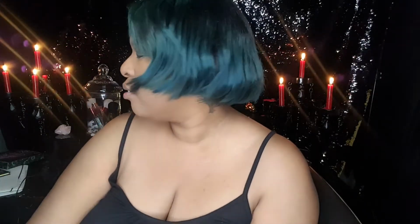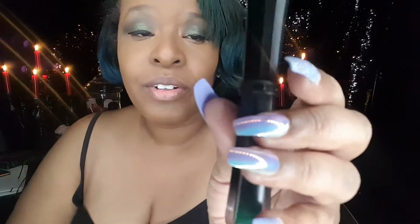So anyway, I got this green because I had been looking everywhere for a really nice green lipstick for my shade. I know we're kind of past St. Patrick's Day, but I have been looking for a green lipstick for a very, very long time, and I never found anything that I really liked, because I wanted an emerald type of green, like this kind of green. So this is what I was looking for, and let me show you the vial here.